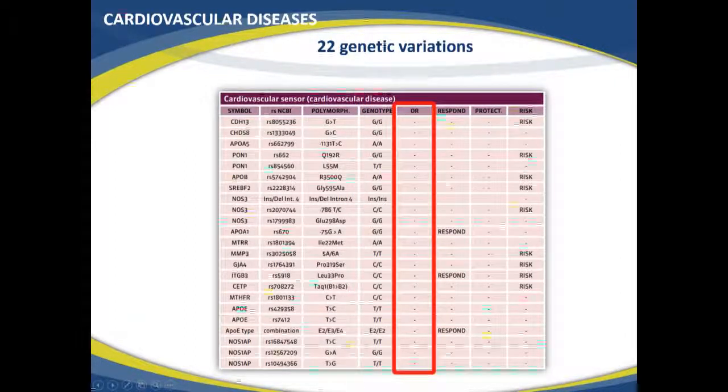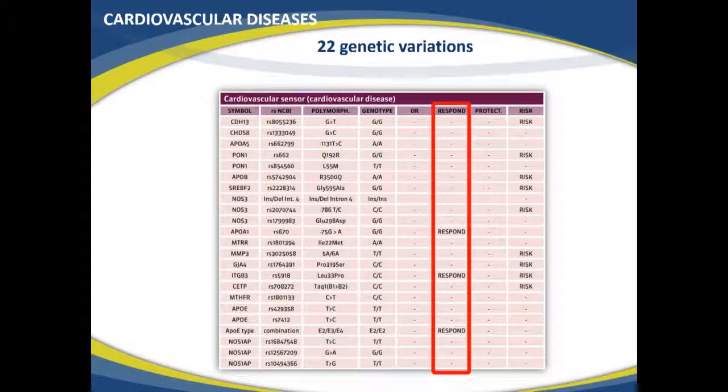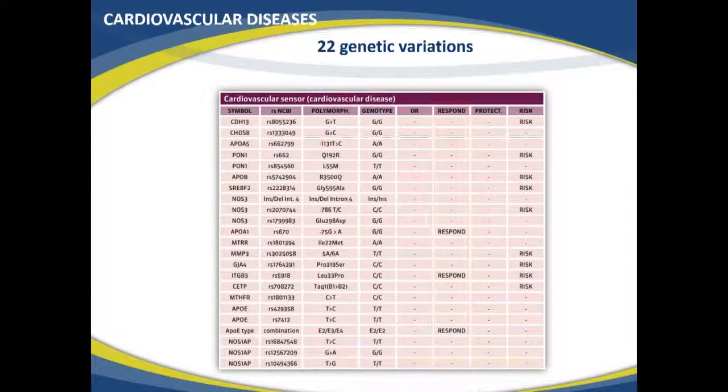In this case we don't have an odds ratio, an increased risk of disease, because every one of them does cause a disease risk, but for different things. One is for high LDL cholesterol, the other one is for sudden cardiac death. So we don't want to combine them because it would be scientifically incorrect. That's why the odds ratio will not have any numbers here. Responder means they respond particularly well to something, and risk means it's an increased risk for something. So again, watch the training for these kinds of tables in case this doesn't mean anything to you.